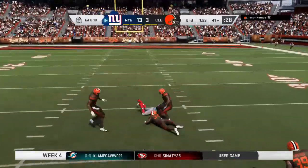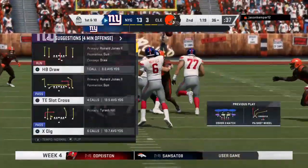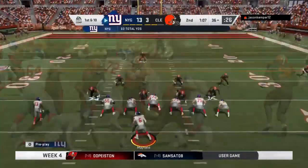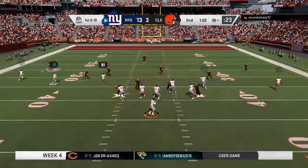Now a pass, and it's complete to QT. And they'll get this well past midfield before being stopped just before the 35. 23 yards, the final tally.